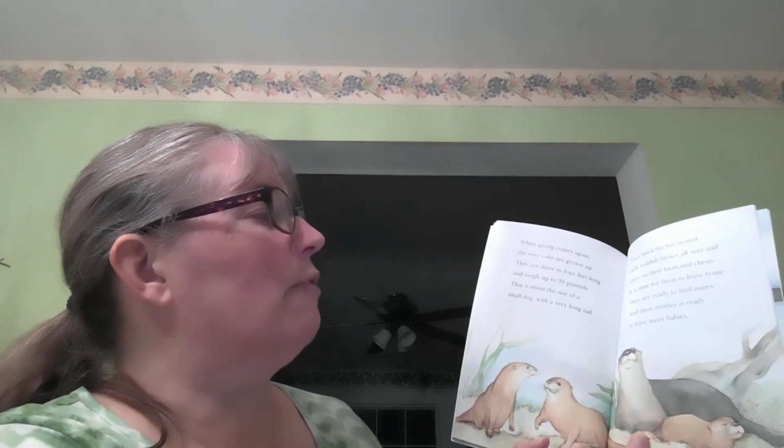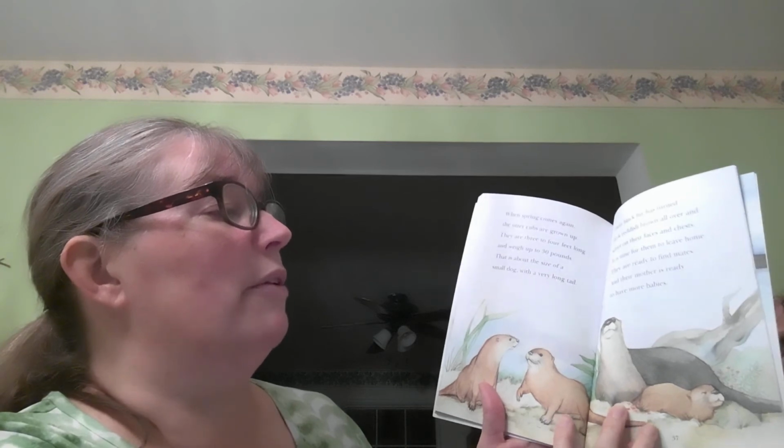When spring comes again, the otter cubs are grown up. They're 3 to 4 feet long and weigh up to 30 pounds. That is about the size of a small dog, with a very long tail. Their black fur has turned dark reddish brown all over, and silver on their faces and chests. It's time for them to leave home. They're ready to find mates, and their mother is ready to have more babies.